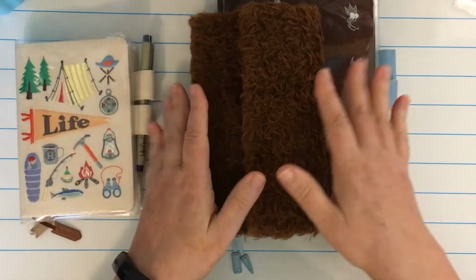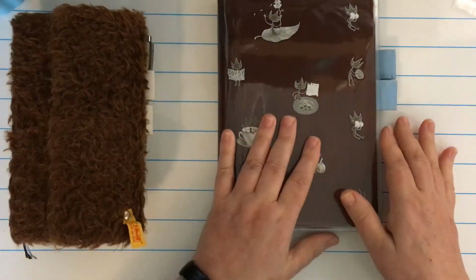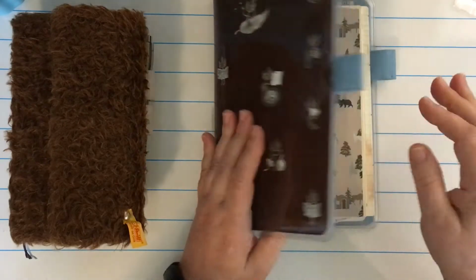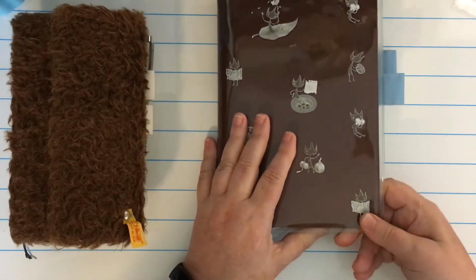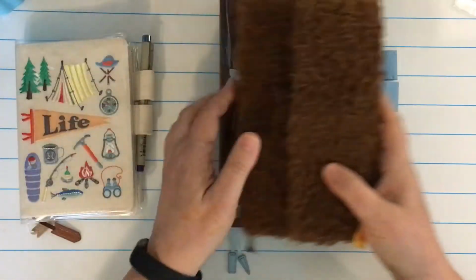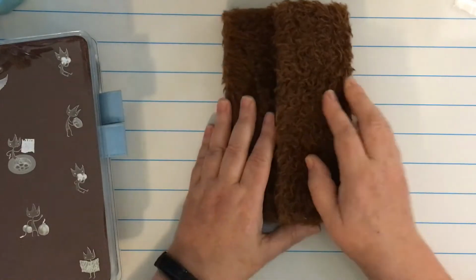If you had seen my videos from before, up until just about a week or so ago, I was housing my Stalogy inside this Hobonichi cover. So let's get into it. I'm going to start with my Weeks, and I'll explain my A6 and my Cousin Avec in a moment.